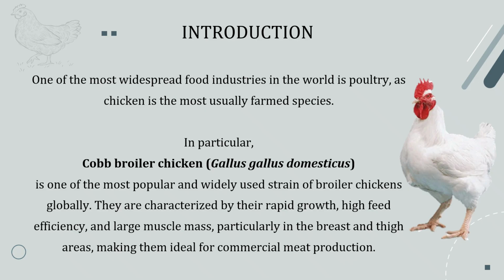Introduction. One of the most widespread food industries in the world is poultry, as chicken is the most commonly farmed species. In particular, Cobb broiler chicken is one of the most popular and widely used strains of broiler chickens globally. They are characterized by their rapid growth, high feed efficiency, and large muscle mass, particularly in the breast and thigh areas, making them ideal for commercial meat production.